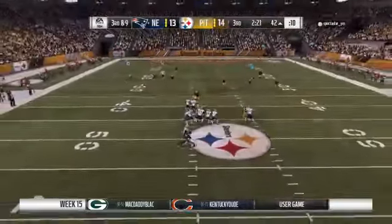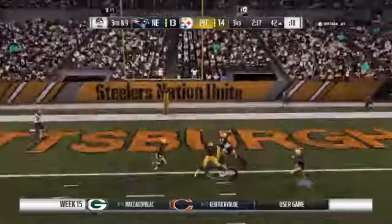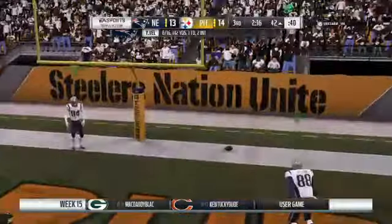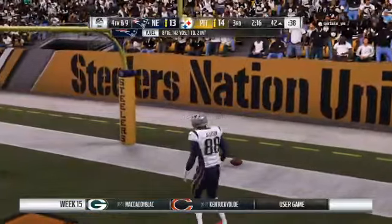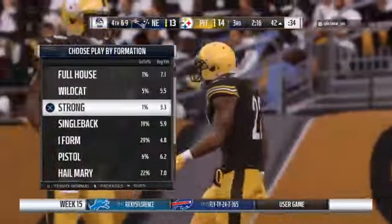Now back to throw. Steps away to his left. Now he's going to throw deep back over the middle. And incomplete. He can't hang on. Would have been a nice catch. Instead, it brings up a 4th down.